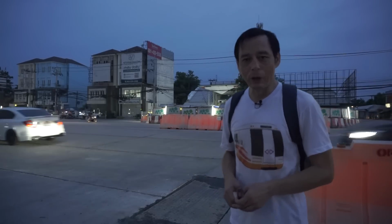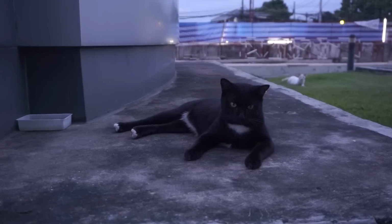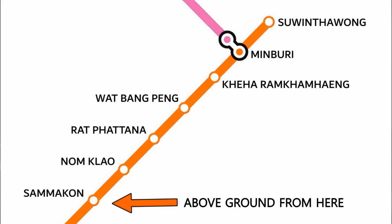We'll end the day with a few local cats, and due to the rainy season once again, our shooting time was limited today. It was absolutely chucking it down this afternoon with rain. But from tomorrow, the line comes above ground, so we look forward to that.